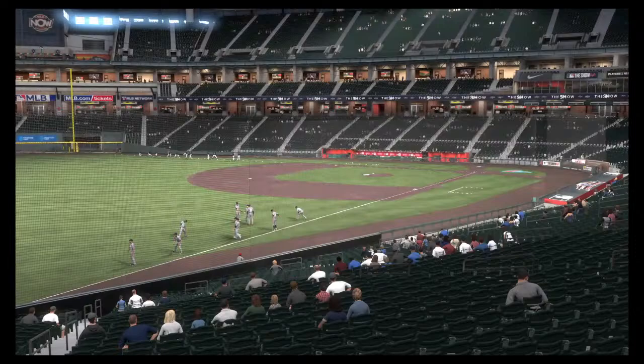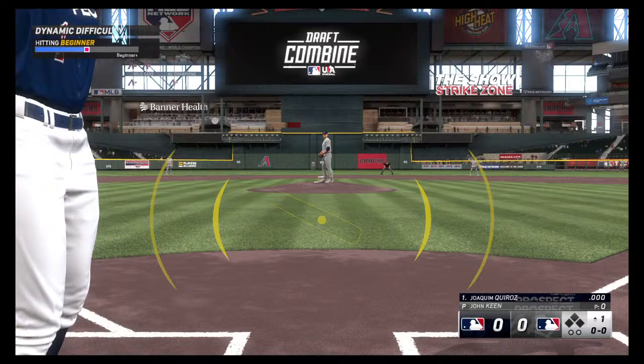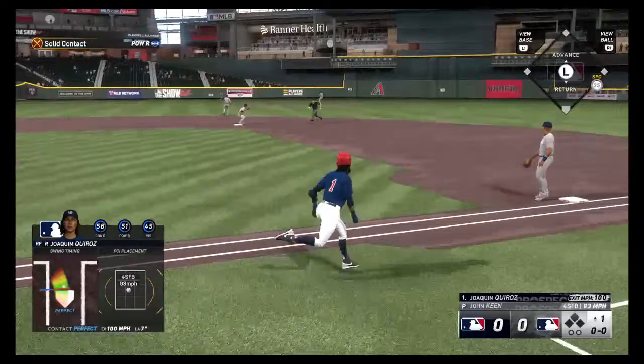It's day three of the MLB Draft Combine here in Arizona. And now the right fielder, Joaquin Quiroz. Nobody away. And the pitch. Line, and that's a base, nice knock. Runner on base to start the inning.